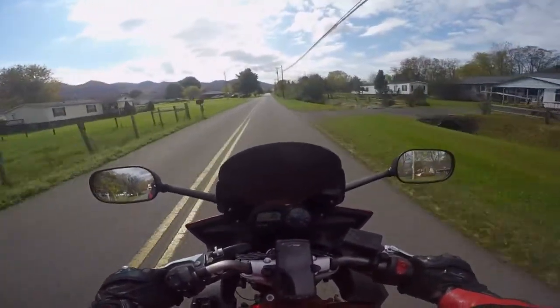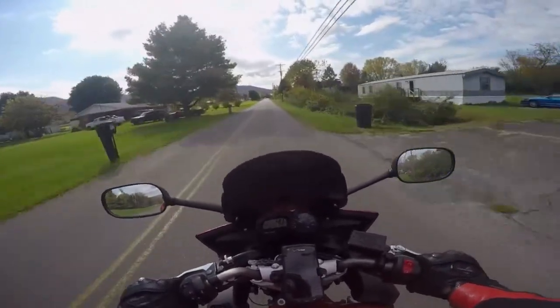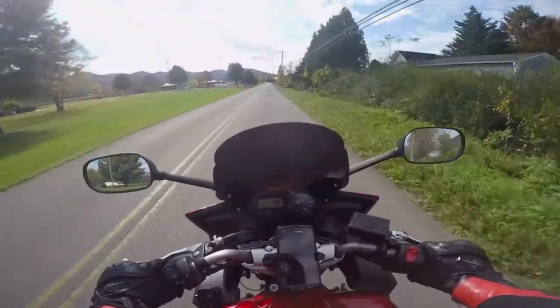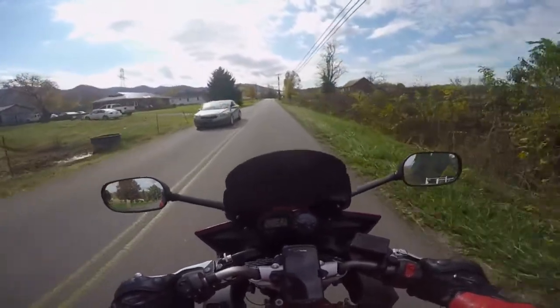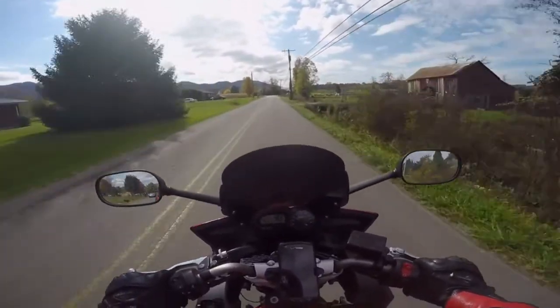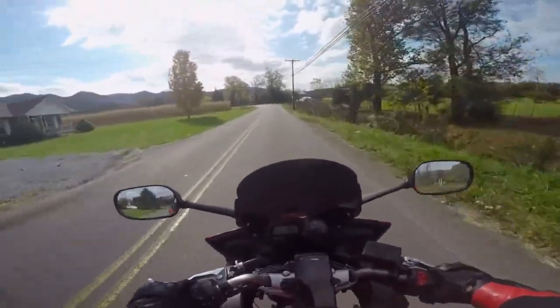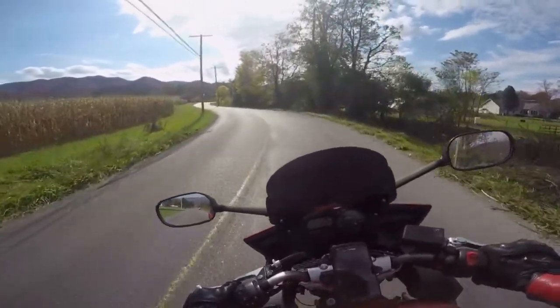And then in the afternoon when it's 65 or 70, then of course I'll wear my summer gloves, which are also by RS Taichi. They're just a perfect full leather glove, but a shorty, not a full gauntlet, for warmer temperature riding. That's what I use. It keeps me warm.